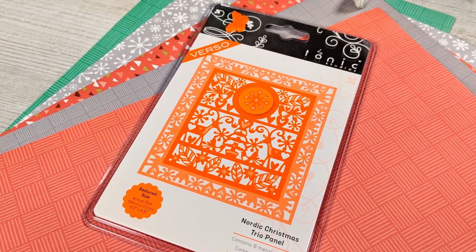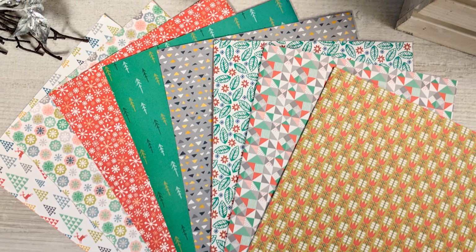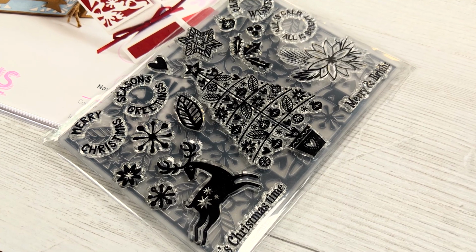Next issue of the Tonic Studios Card-Making Collection has arrived. Issue 6 features a beautiful Nordic Christmas theme full of seasonal colours, gorgeous festive patterns and incredible projects for you to complete.